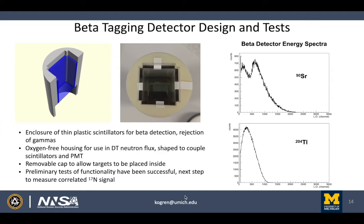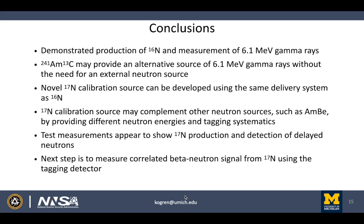to test different things. And so we were able to build this detector and conduct a few preliminary tests with it. You can see on the right-hand side, we placed some strontium-90 and thallium-204 beta-emitting sources inside it, and you can see the results that we get are in line with what we expect in terms of the beta spectrum. And the next step for this detector is to now take our enriched water sample and place it inside, and then use that to measure the correlated signal with nitrogen-17.